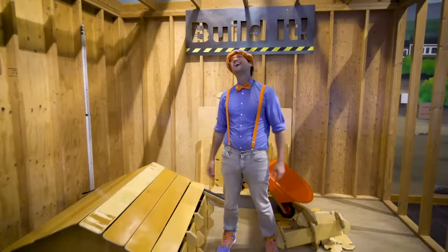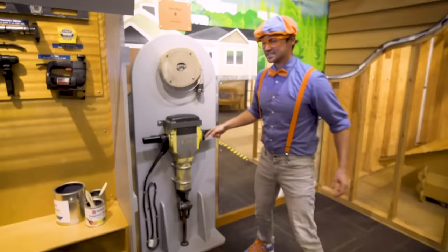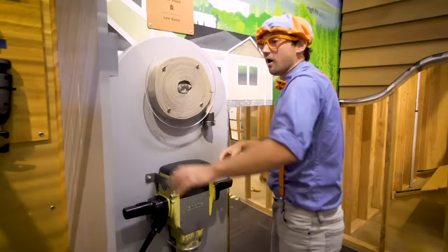I'm tired. Hey, but before we go to another room, I think we should check out the rest of the tools, like this. Yeah, there's a lot of tools in here. You know what tool this is? This is a jackhammer. Watch how it works. Whoa! It goes up and down super fast and breaks the ground up.